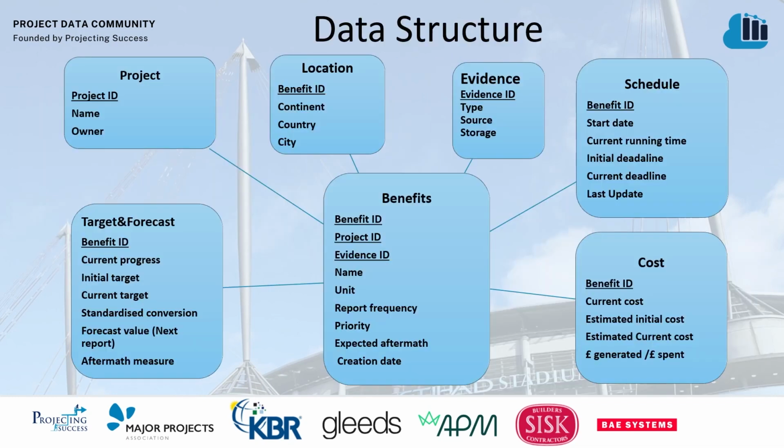This is the data structure that we would suggest. So basically, a split into tables rather than a single spreadsheet. And we have made a few suggestions for tables and columns. Importantly, the evidence table that would have the type, the source, and store the evidence itself for the benefit.